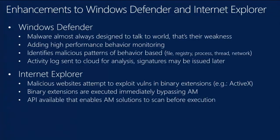Next thing we're going to do is something that in some respects is surprising that we're only doing this now, actually. But again, it's all about priorities and resources. With Internet Explorer, something a lot of people don't realize is when you go to a website and you have an ActiveX control or some binary extension that needs to be executed, that payload gets sent to your PC and it's immediately executed. So if there's a vulnerability in this ActiveX control, which sometimes is the case, you're done, right? You've already been compromised. Now, the good story is Defender or some third-party anti-malware solution maybe can clean that mess up. But the problem is the mess always happens, and then the cleanup happens later, and we don't want that.